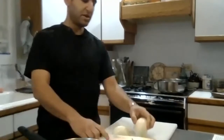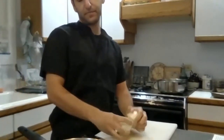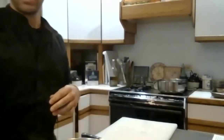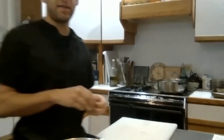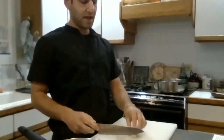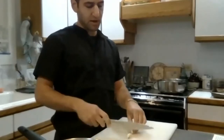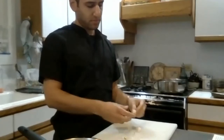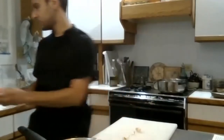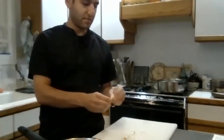Okay, I've got the skin off my onion. Again, just quartering and throwing in the pot. And I've got a couple of cloves of garlic that I'm going to add. Again, taking the skin off. And then you can either leave them whole or halve them. Either way, it's fine. So I'm just throwing them in whole right now.